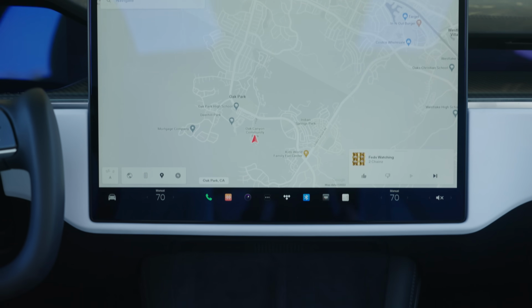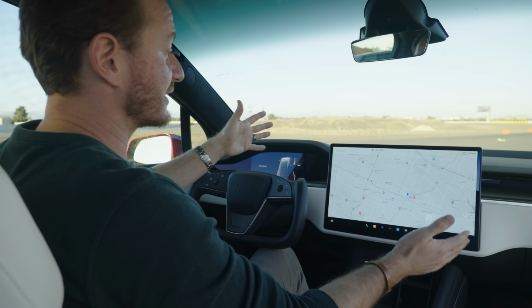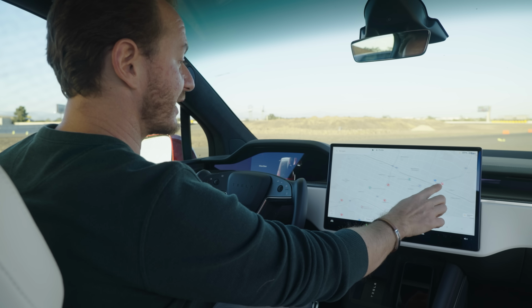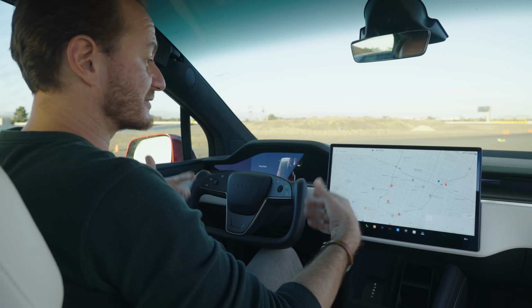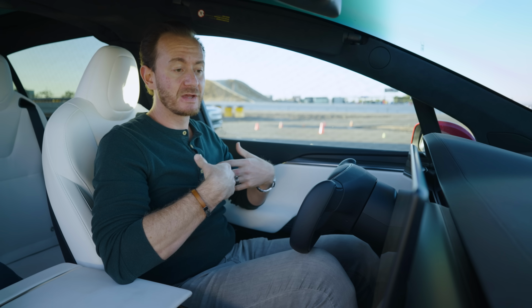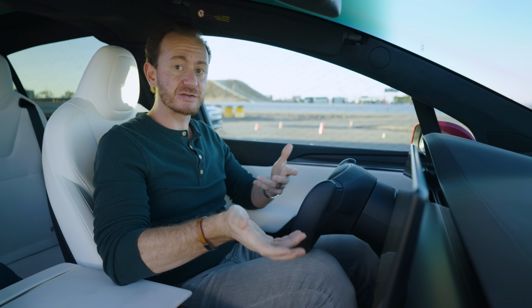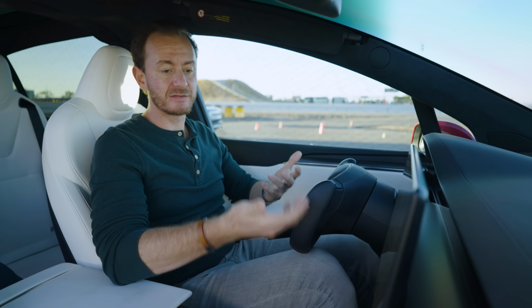Let's talk about the screens. This is a new 17-inch center touch screen. It is very large. I like the maps a lot. These are really vibrant, quick to move around, and the searching function is great. The voice control function is great. That's a big plus for me. Just like the Rivian, you don't get Apple CarPlay or Android Auto. You can hook up to your phone via Bluetooth and play your music, podcasts, whatever, that way.